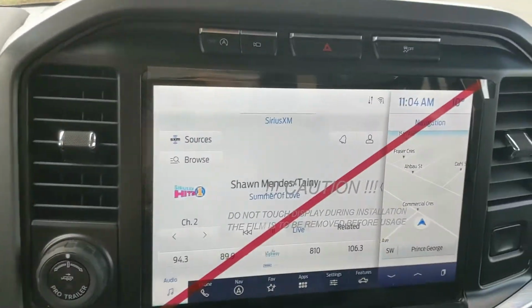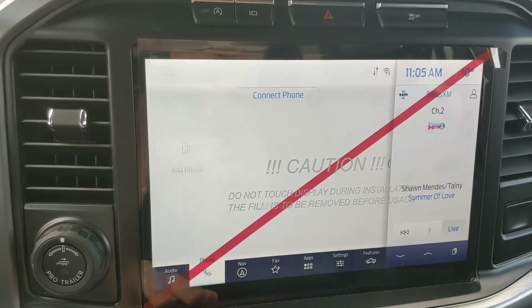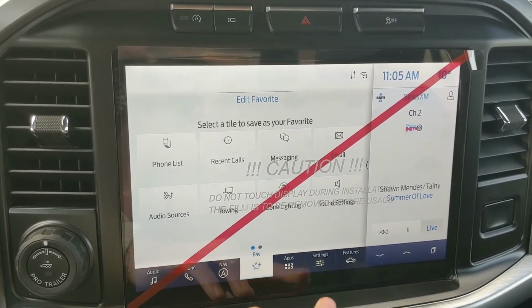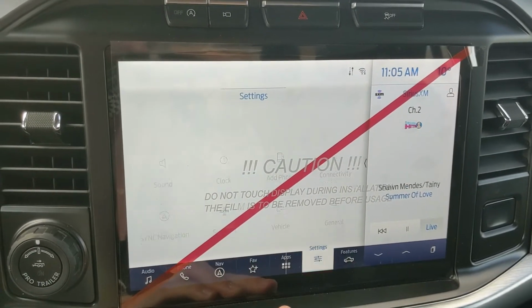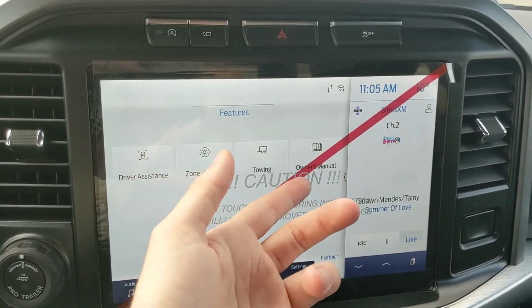Then moving on to your center, your infotainment screen, which is radio, Sirius, and Bluetooth capable, so you have some options there. You have your Bluetooth phone controls, navigation screen, so you're hopefully not going to get lost, favorite screen for all of your most used apps and settings, whatever apps you may have installed, settings for your screen, and some other features around your vehicle, and your general truck features such as driver assistance, zone lighting, towing, and owner's manual.